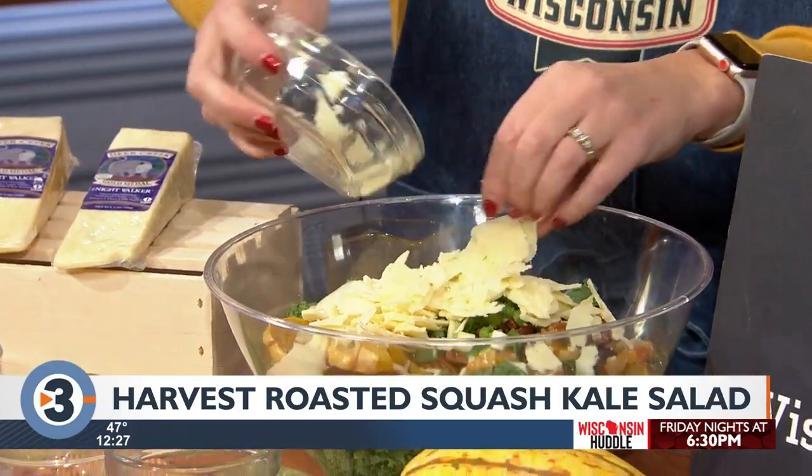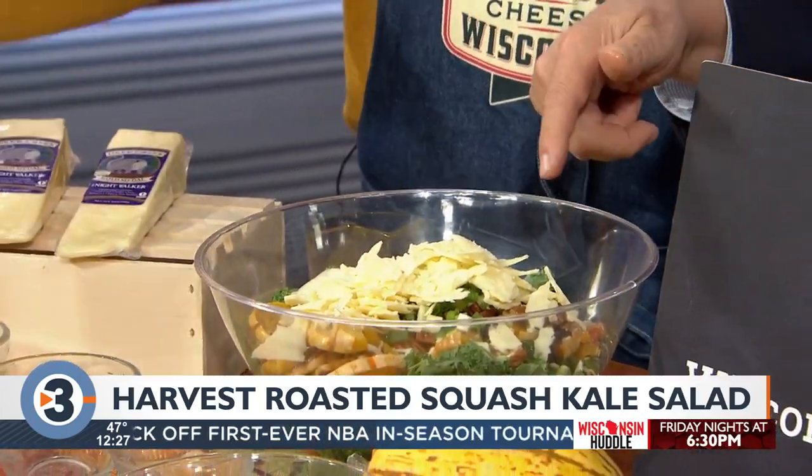Yeah, that couldn't be much easier. Very easy. Could any squash work? You could use any squash you like, and also if you're not a fan of kale, you could use your own type of lettuce or a spring mix. Really get creative. But you have to use this cheese.